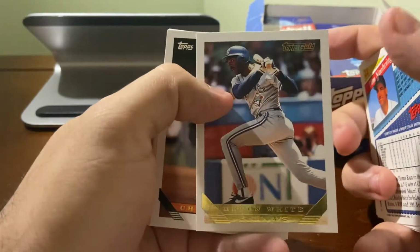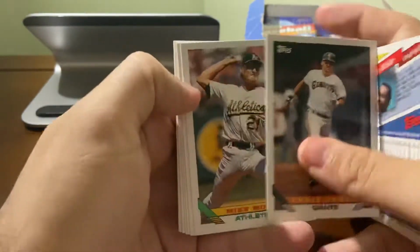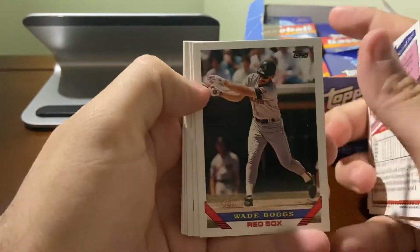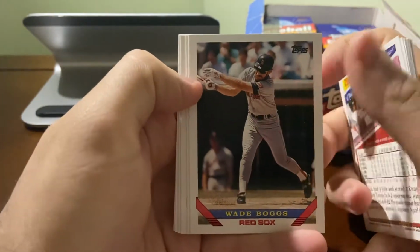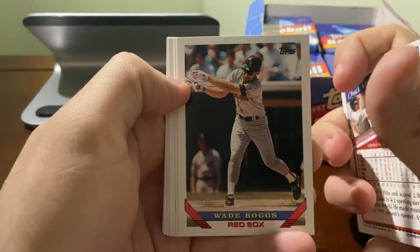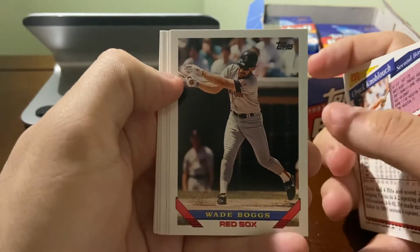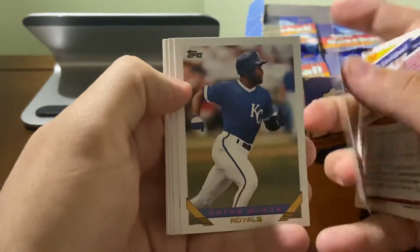Devon White gold card. Won a couple of World Series there with the Blue Jays. Chuck Knoblauch, former Rookie of the Year. Wade Boggs, there we go, Hall of Famer. I think he joined the Yankees in '93 for the first season as well, so he probably appears in the Series 2 or a traded set. But there's Wade Boggs.